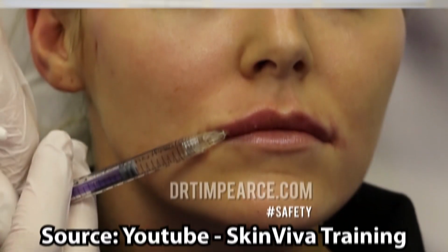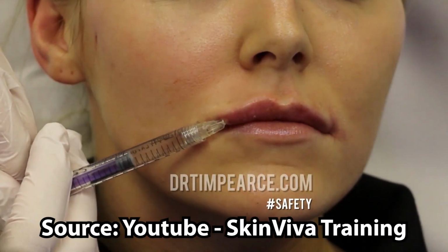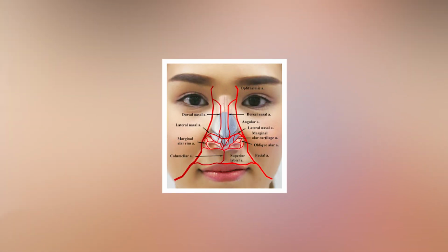I only work on camouflaging the little lumps on the bridge of the nose to improve the profile. I don't get creative in this area, and I don't treat the tip of the nose. This is because even with something like aspiration, it's never 100%. There are so many arteries in the area, and we can never, ever be too safe. So I don't go down the sides of the nose because that's where all the arteries lie.